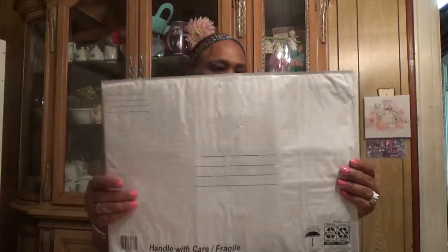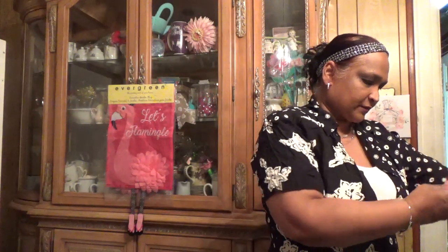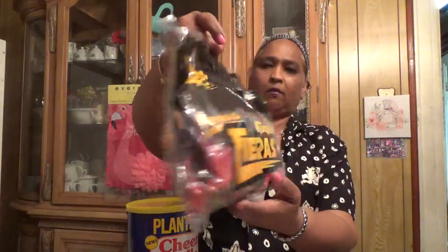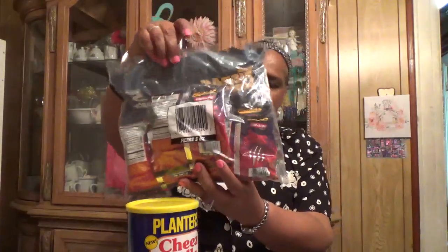So I also picked up this mailer so that I could send out some books to a dear friend. I also got this Planters cheese ball, and this is nacho cheese, and it's new. The other thing I picked up is a 5-pack of Tierras chili and lime chips. So I got that.